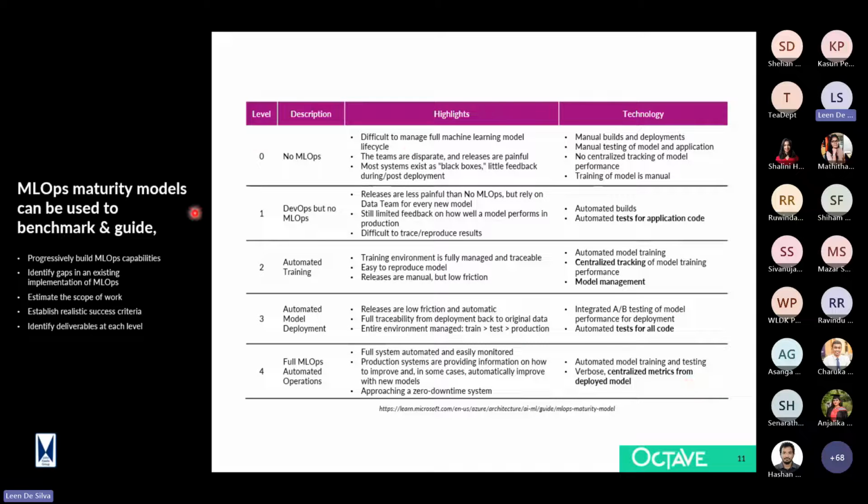So go to these links. If you are willing to implement machine learning operations, MLOps, in your organization, first try to figure out where you are right now. You might be in level 0, 1, 2, or 3, and determine where you want to be. Don't just try to go to level 4 from 1. Just try to achieve level 2 and level 3. This is what we have actually done in Octave also. We were continuously improving our practices, and it is showing good value as well.